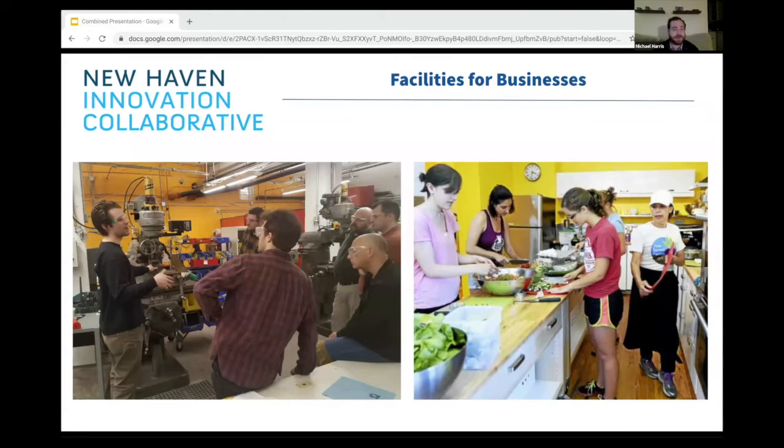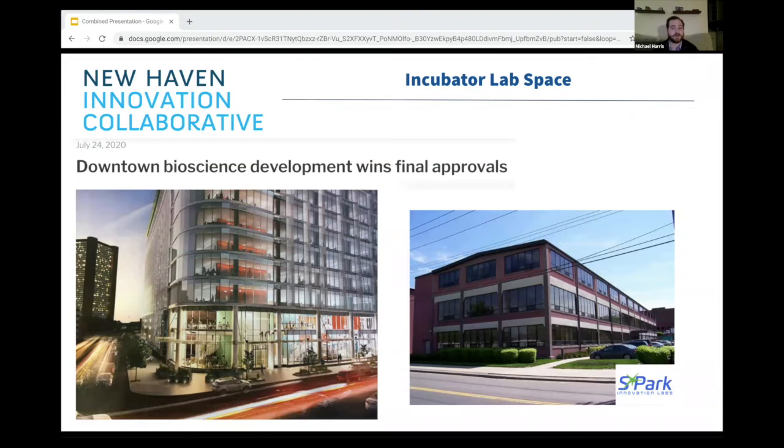So I just want to run through some of the types of things that we've invested in in the past and then end with an invitation. So the first is these facilities for businesses, like MakeHaven or the City Seed Commercial Food Kitchen. Our goal here is really providing the dollars so that businesses don't need to invest in all the equipment themselves.